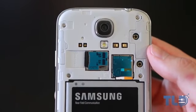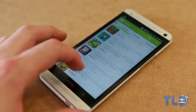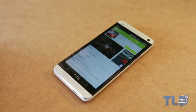you'll find yourself running out of space sooner than later on the Galaxy S4, whereas the HTC One, of its 32 gigs, about 26 of that is available to the user, so you have a lot more room to play with in terms of apps and games, and on top of that, you get 25 gigs of Dropbox space free with the HTC One.